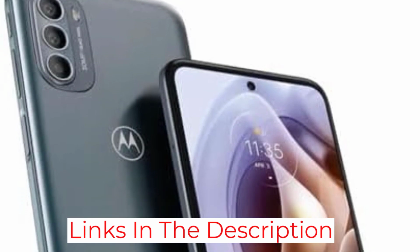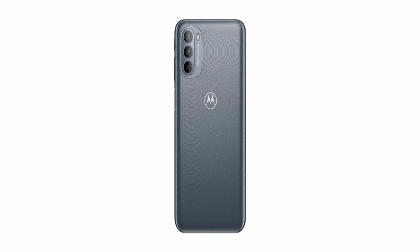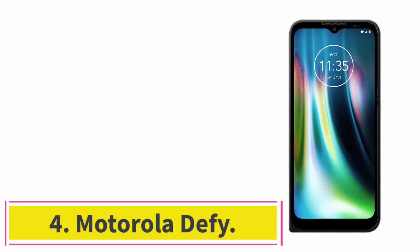Still, as you might anticipate from one of Motorola's lowest price offerings, it's not all impressive. While the G31 boasts multiple cameras, none of them are all that impressive, and they really struggle under low light. There's also a lack of 5G, which wasn't as much of a problem on launch back in 2021, but already feels increasingly antiquated.